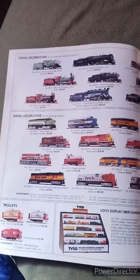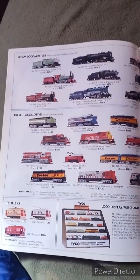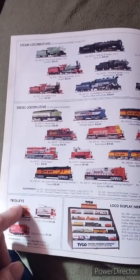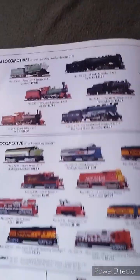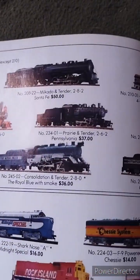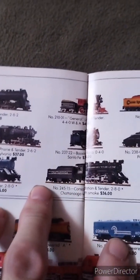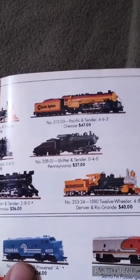Here's the engines we could buy separately. I'll do a screen. You guys can take a screenshot. Here's some trolleys. Display case. Let's do a close-up of the steam engines, and I'll do the diesels. Nice, and put one on each page.